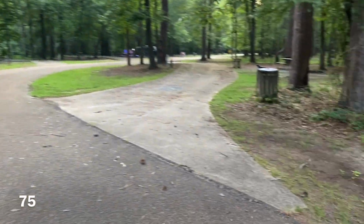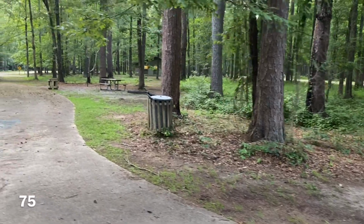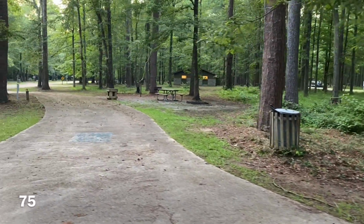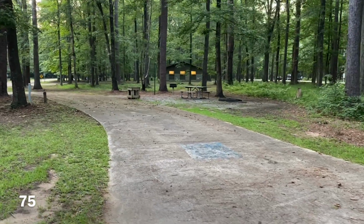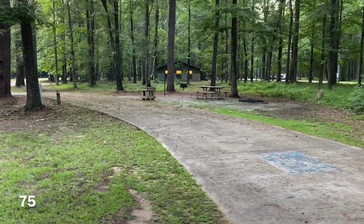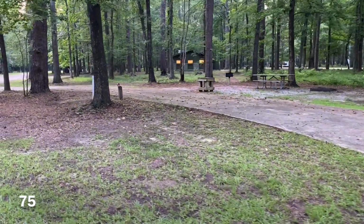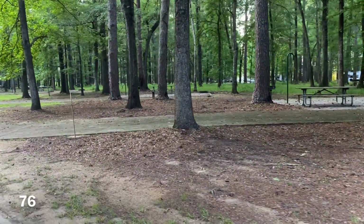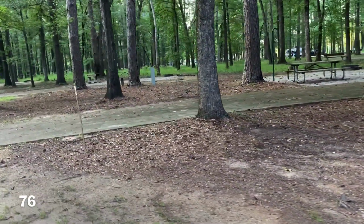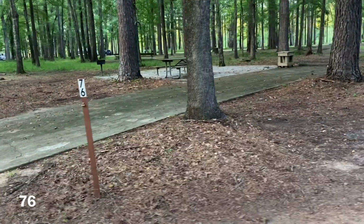And that brings us to the first site here, number 75. Long pull through site here, on the corner, no nearby neighbors. You do see the bathhouse in the distance. Site number 75. And continuing on the inside of this loop, site number 76, out into the woods there.